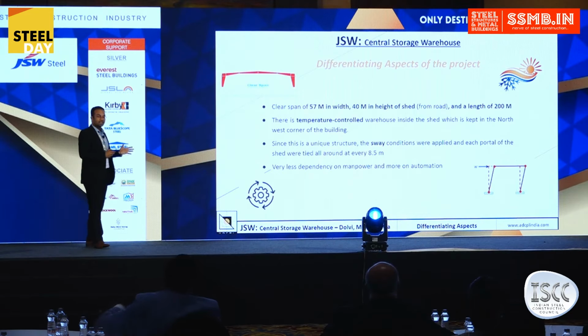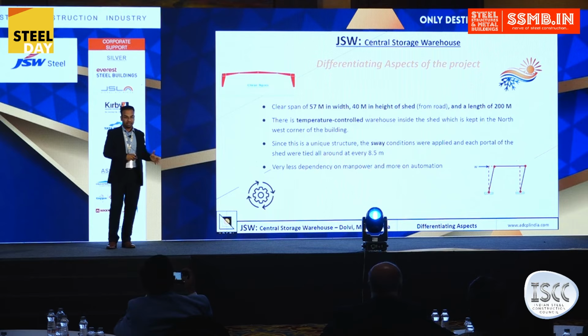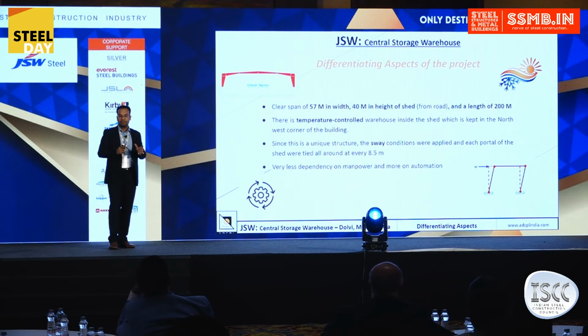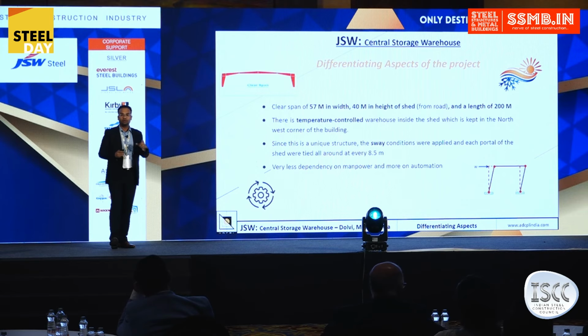Some differentiating aspects of the project. I've already mentioned the huge span. Then there is a temperature-controlled warehouse within this shed, which I'll elaborate on subsequently. Since this is a very unique structure, sway conditions were applied. Therefore, all the portals were tied at every 8.5 meter level. And since this is an automated ASRS warehouse, there is very little dependency on manpower and everything is mostly automated.